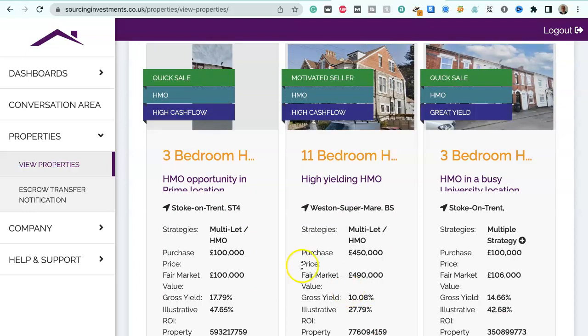We've got a three-bedroom house in Stoke-on-Trent, ST4 postcode, suitable for multi-let/HMO strategy, purchase price is £100,000, fair market value £100,000. Gross yield 17.79%, illustrative ROI 47.65%.